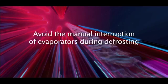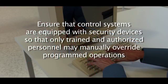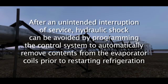The CSB notes that one lesson learned is to avoid the manual interruption of evaporators during defrosting and to ensure that control systems are equipped with security devices so that only trained and authorized personnel may manually override programmed operations. And after an unintended interruption of service, hydraulic shock can be avoided by programming the control system to automatically remove contents from the evaporator coils prior to restarting refrigeration.